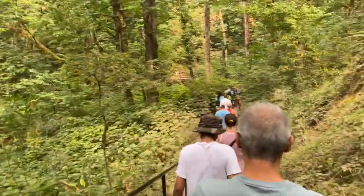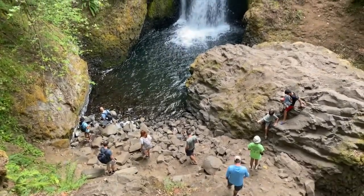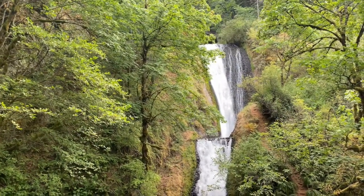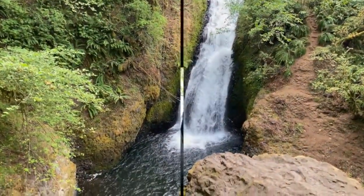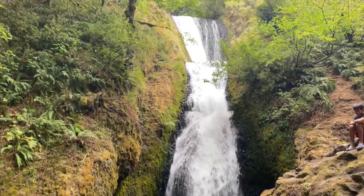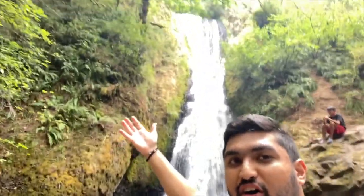All right guys, so now we're at our third stop, which is another gorge. Let's go ahead and check out the view. Waterfall. Woo! All right guys, so that's the end of stop two. Let's go ahead and go to the next stop. That was stop three. Wow, going quick. Let's go to the next one.